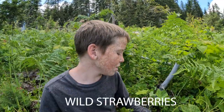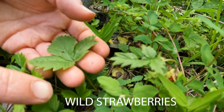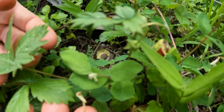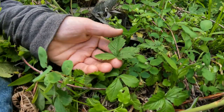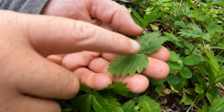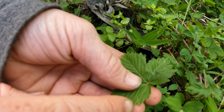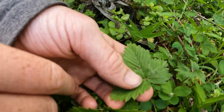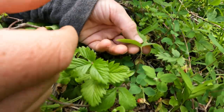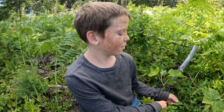What'd you find, buddy? Some little strawberries. Where's the little strawberry at first? There you go. They're not ripe right now. You can identify them if they have three leaves, and they have a sharp toothed edge, and they have strawberries on them. What do they feel like? What do the leaves feel like?